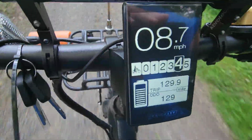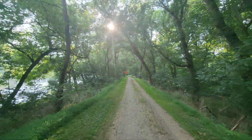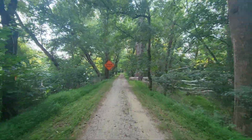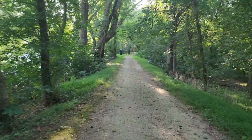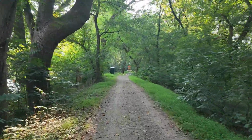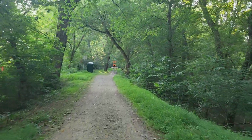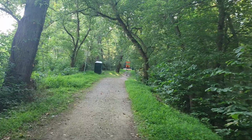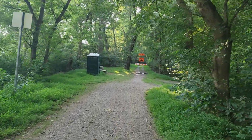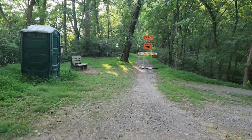Bumped it up to Assist 4 for that little hill, since I'm one-handed right now using the camera. I see they added a porta potty here to account for the one that they can't get to down at the dam, about another mile away.